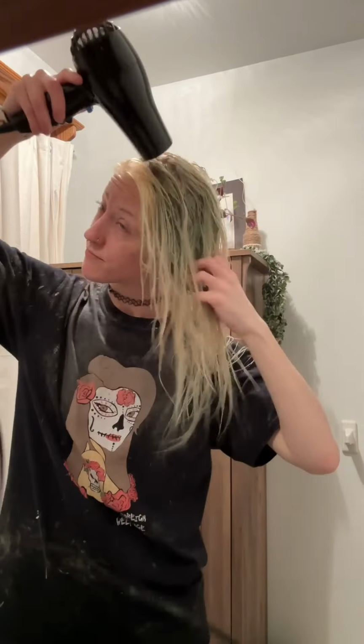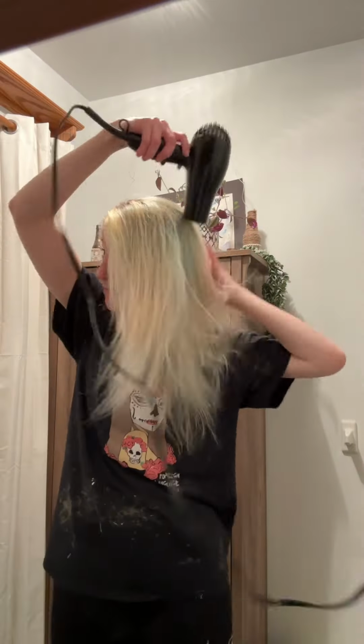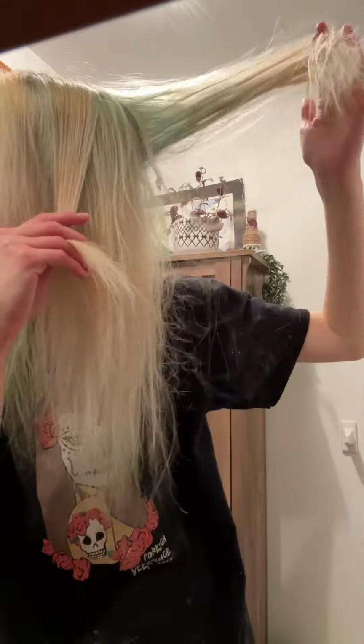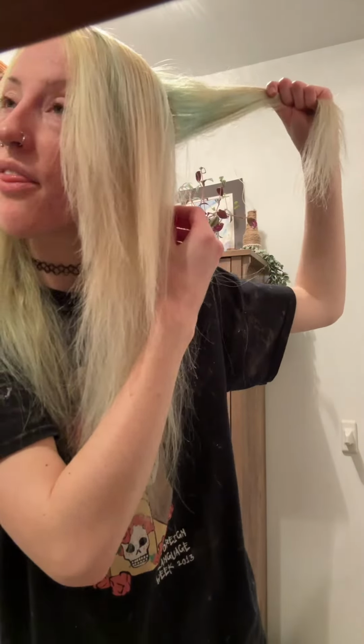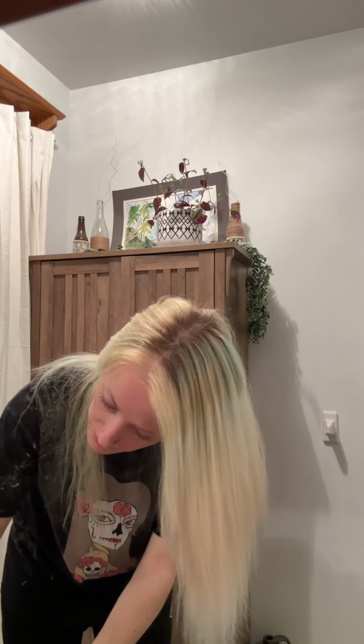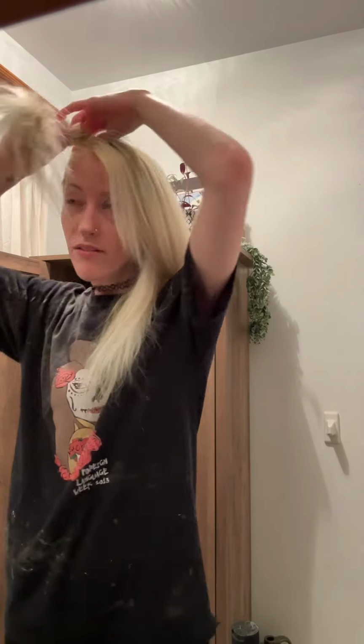So to begin assessing and getting a better idea of how my hair truly looks, I sprayed it with a heat protectant spray and then proceeded to dry my hair. After seeing what it looks like dry, I realized that being blonde is just not in the cards for me today. So I just rolled with the color that was now in my hair, the color that I didn't want.